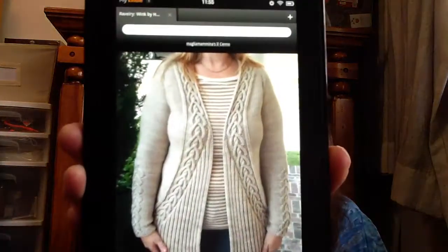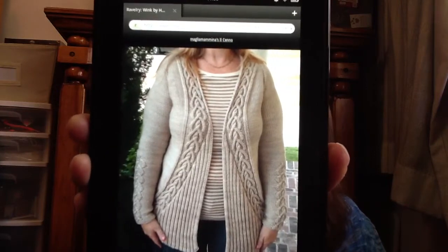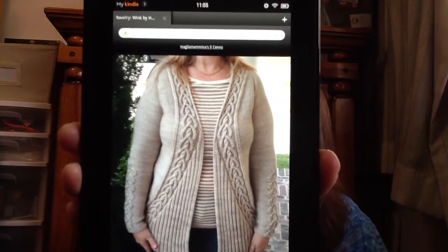The one thing that I noticed as I was looking at this is that it's reverse stockinette. So for those who do not like reverse stockinette or purling, this sweater is full of it. I think it's beautiful though. I think the way she manipulated the cables is gorgeous. And I don't see any buttons, so maybe it's just an open front cardigan, and that would be nice.